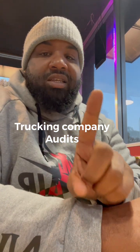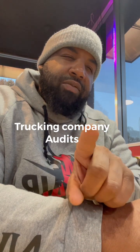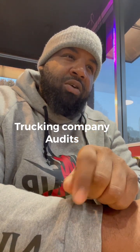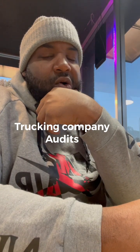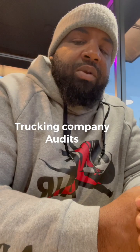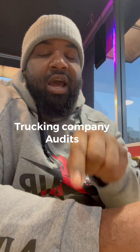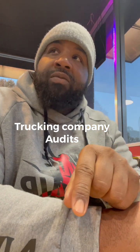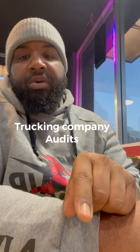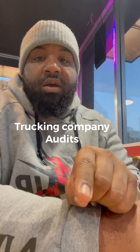I know they wanted 6 months of something. I can't specifically remember if that was logs or if that was 6 months of my loads. I can't remember. It's been a little minute, but this is what they're asking for now. This is directly read from the email that was sent to me after my conversation with the officer. If you start a trucking company within your first 12 months, you will be audited no matter what.